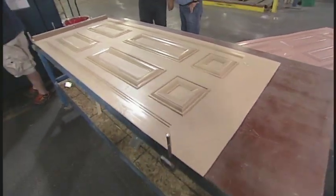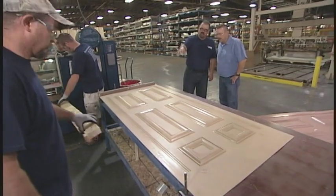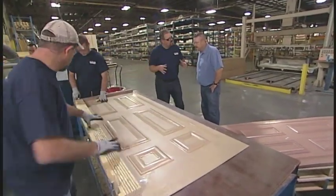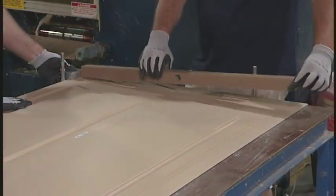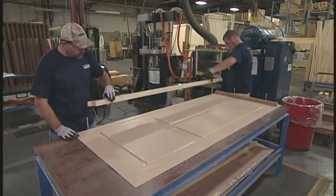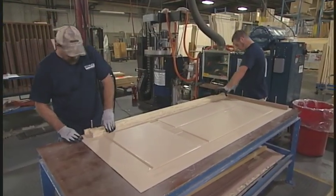So what the fellows are doing is they're running it through the machine. They're laying the components on. There's a good heavy dose of glue on both sides. And again, this glue takes 24 hours to cure, so we won't be able to foam these doors for a full day. And then once we do, again, obviously the glue is cured out. We're not going to have any issue with that.